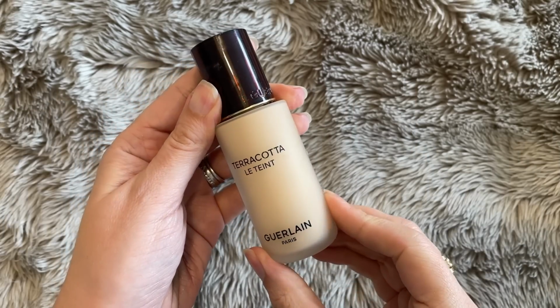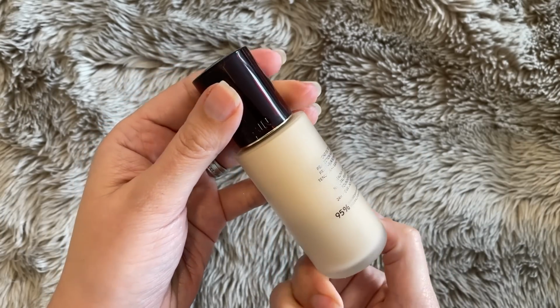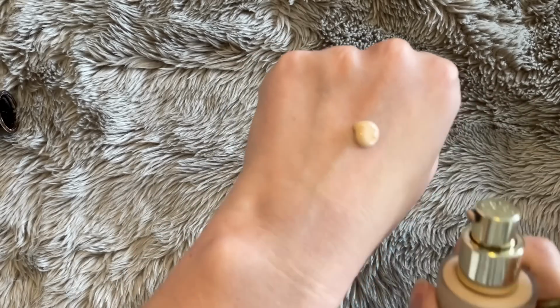If you're wanting medium coverage, this will do you. You also may be able to get away with just one pump. I can get full coverage. I choose not to because I think it's such a beautiful finish in its own right. I don't need full coverage, but you can definitely get full coverage out of it.